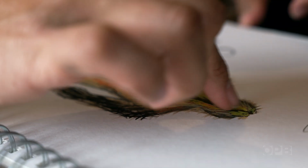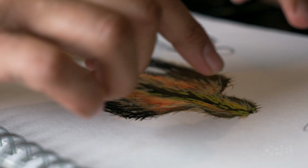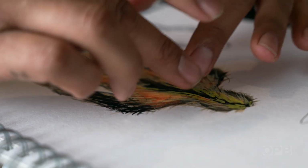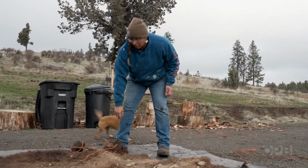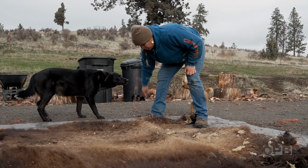Right here is where the tuft is on the hump of the buffalo. And when you look at it, it's a little darker and thicker, and it kind of goes lighter away from it. I got it from the Yakima Nation. They have a herd there.